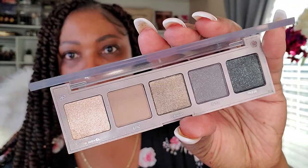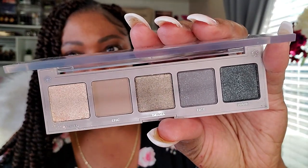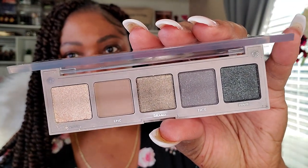And then I have this ColourPop. This one, is it called Ballad? Y'all know I ain't got my glasses on, so anyway. But I got this one from ColourPop. Definitely beautiful, cool, gray, smoky situation.